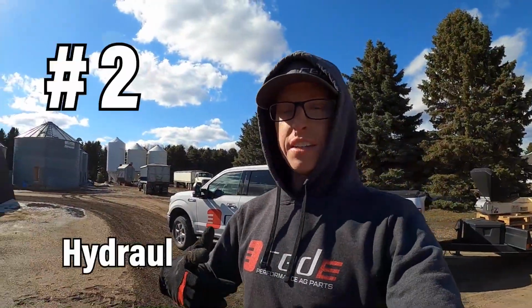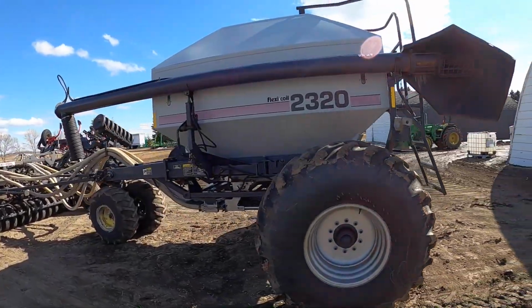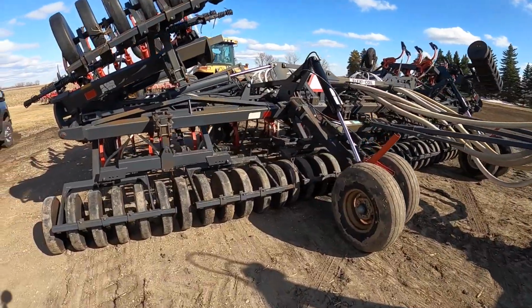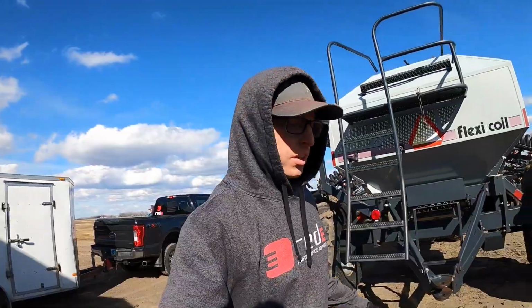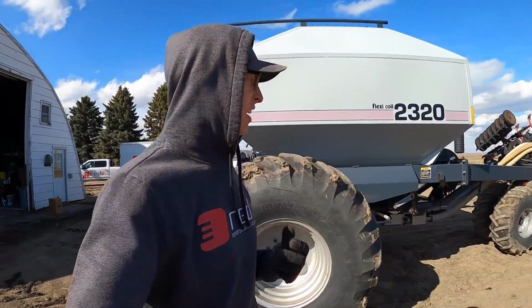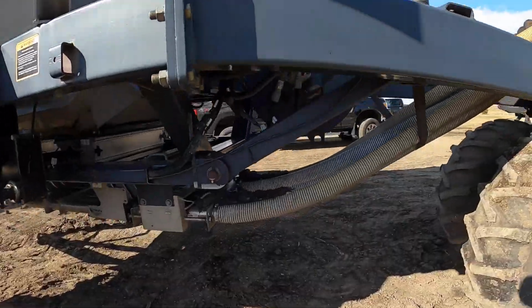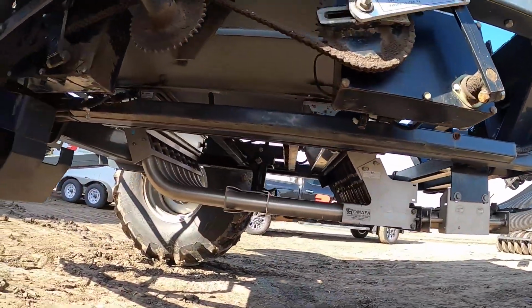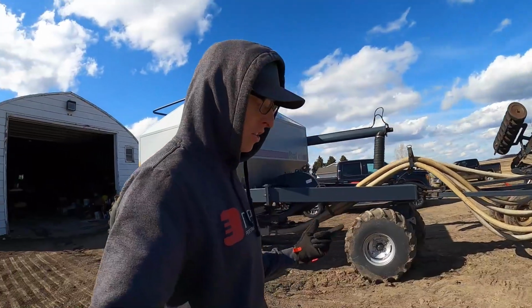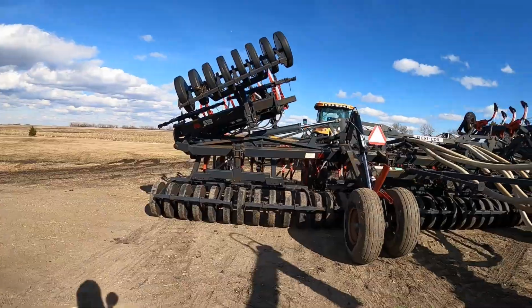Hey guys, we made it to job number 2, and we're gonna be working here on this little guy, this 2320 air cart and this Flexi-Coil hoe drill. So he updated a whole bunch of stainless on this thing and got it seeding again, and he said, why am I gonna go buy this other drill when I know this machine, I know how it plants, and I'm already rolling with it, so I'm gonna put some more money into it, a hydraulic drive and a camera kit, and I'm gonna keep it, and let's get rid of the other one.